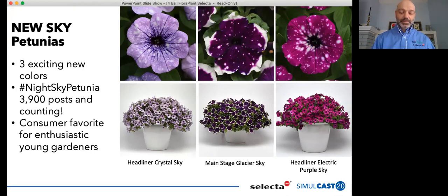We've added Pink Sky, we've added Starry Sky Burgundy to the Headliners, but now we're adding Headliner Crystal Sky and Headliner Electric Purple Sky. So you can see those two on the outsides here. We're very excited to add these to the Headliner assortment. The Headliners are our medium vigor, mounding habit. That's really the workhorse of our petunia series.